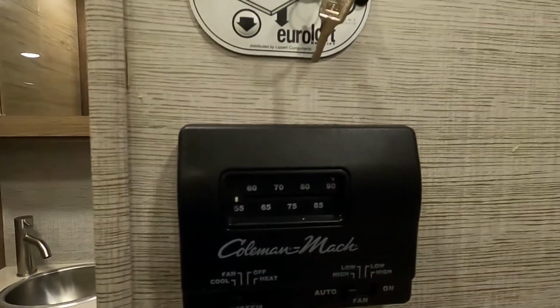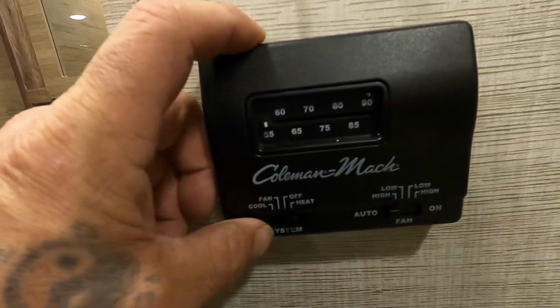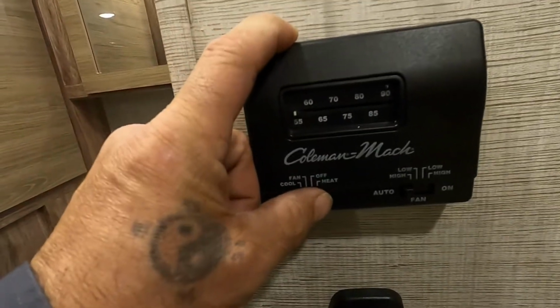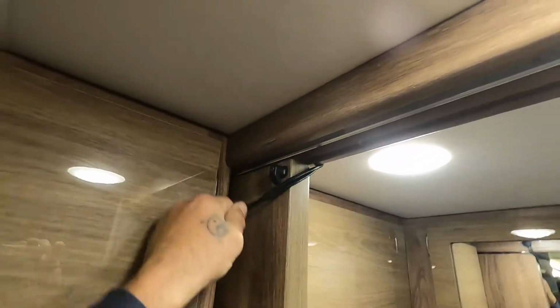Let's turn your AC on here. That cranked up rather quickly. Shut that off. You see that shuts off quick. Now if I turn the heat on, crank that up, your heat kicks on. You'll notice when I shut your heat off, it's gonna take a few minutes for your fan to cycle through before it shuts off.